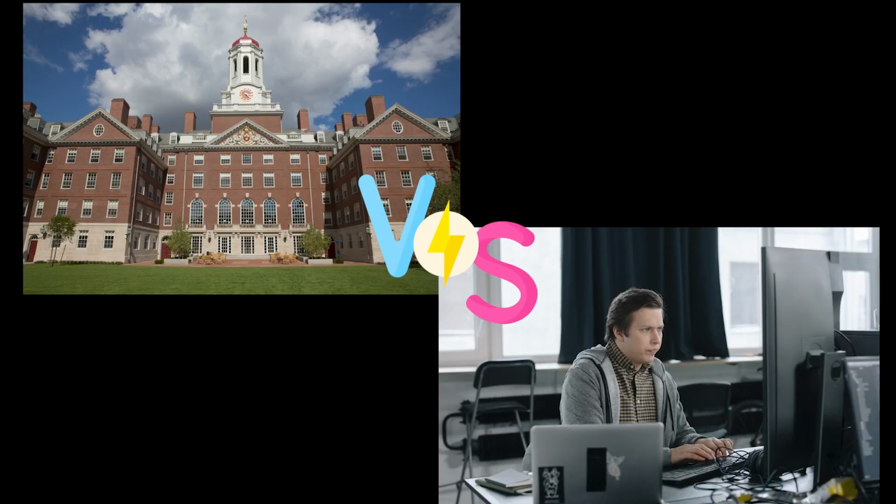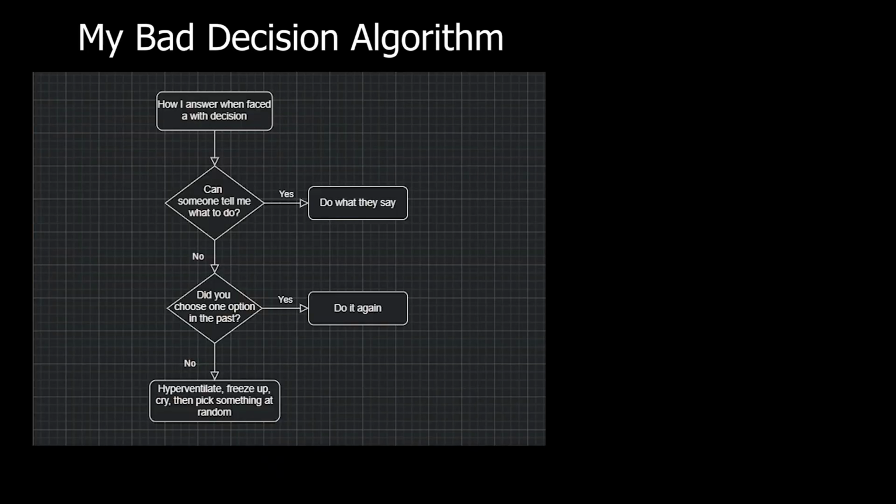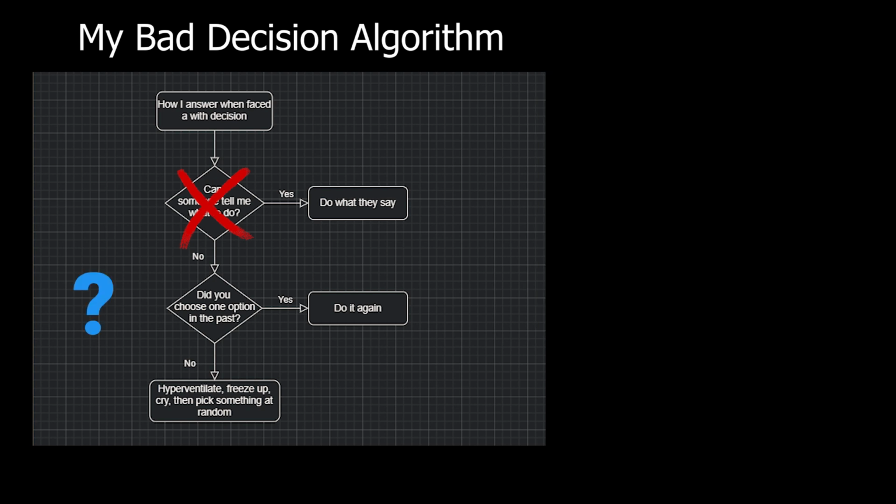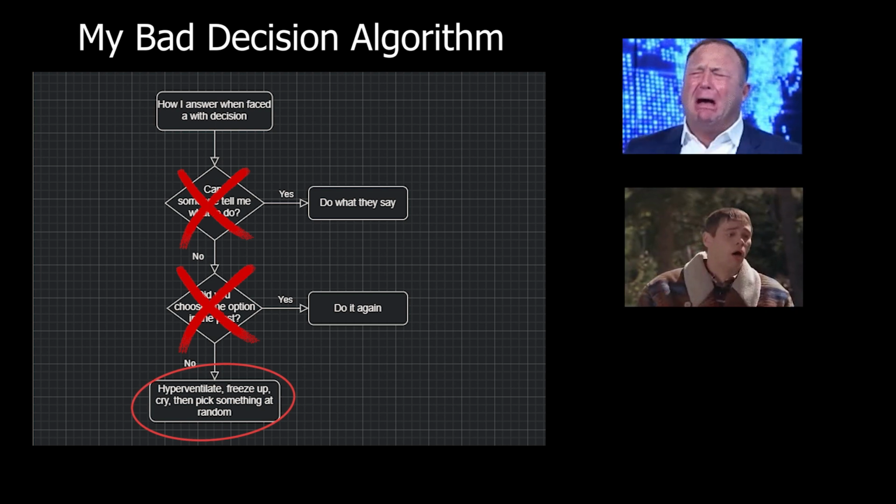When I considered whether to go to university or not, the only methods that came to my mind were what I've always done. So, can someone tell me what to do? I asked around and, unfortunately, got two completely opposite answers. Not cool. So, step 2. Did I choose one option in the past? Well, no, I didn't, obviously. So, unfortunately, I was left with just one possibility. To bawl my eyes out, heave, then pick something at random.